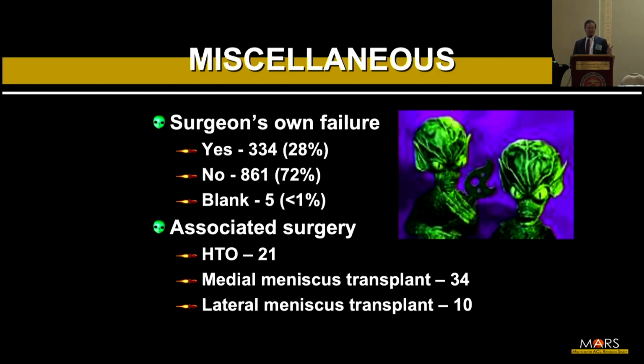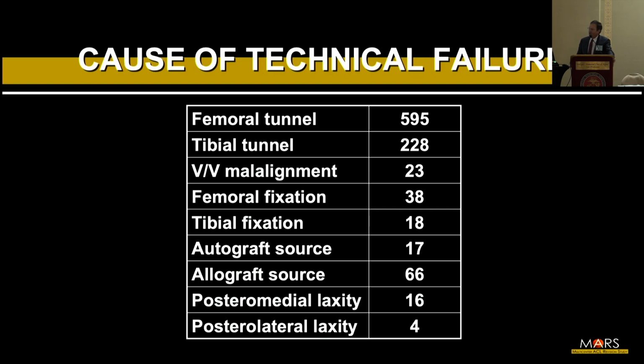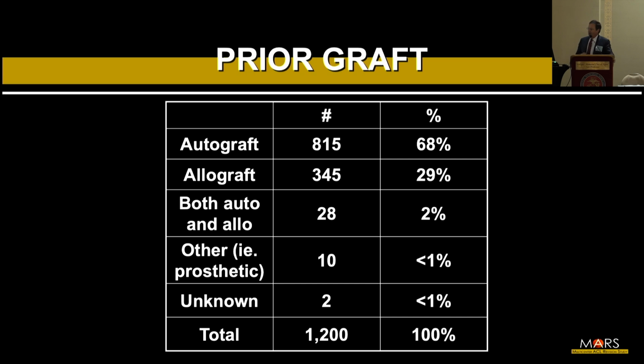But we did have on 2 occasions where the surgeon said, no, I screwed it up. I put the tunnels in a bad place. But this may skew it a little bit towards traumatic re-injury. What's the cause of the failure? Far and away, people think it's the femoral tunnel, but the tibial tunnel may be a problem area that we just don't recognize. Not much varus or valgus malalignment, fixation really not that common, and posterolateral, posteromedial laxity not that common. Most of the patients were autografts, so most of them previously had an autograft that failed, 2/3.